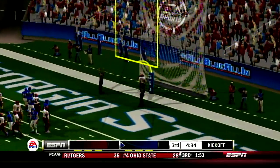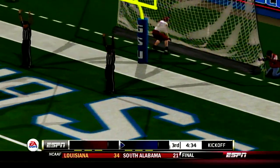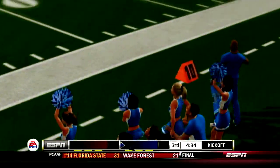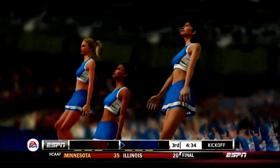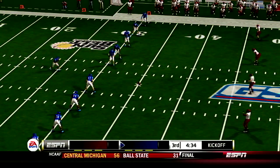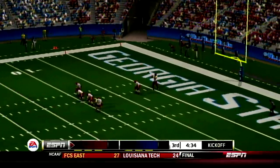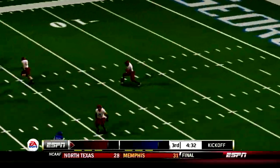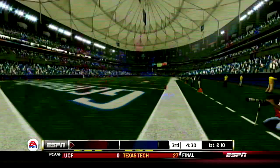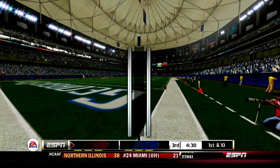And he hits the PAT. A short 3-play, 4-yard drive, and that's good for a touchdown. Georgia State is ready to kick it away. He's to the 20. And he's tackled at the 24. The Trojans are just falling apart in this quarter.